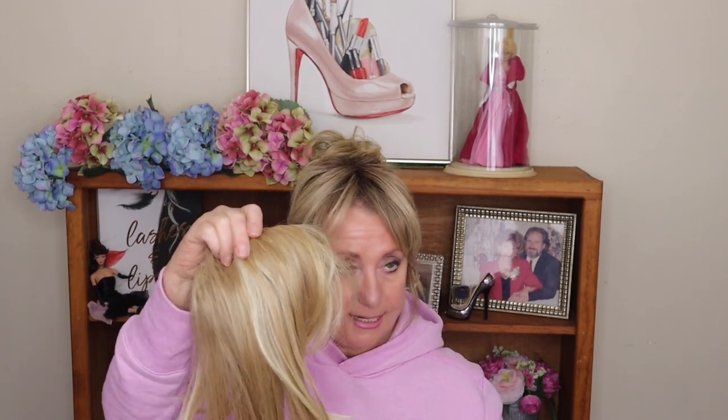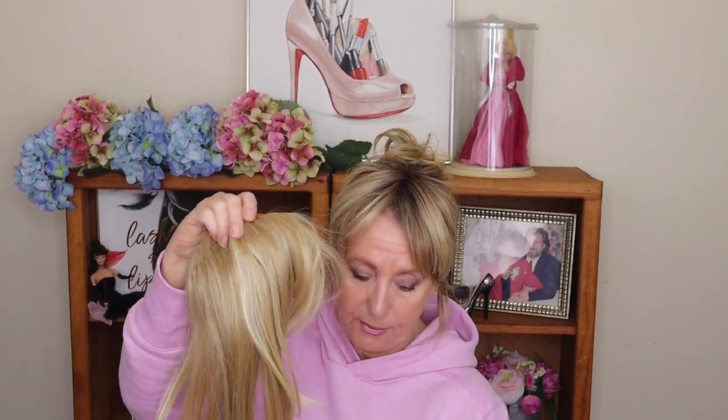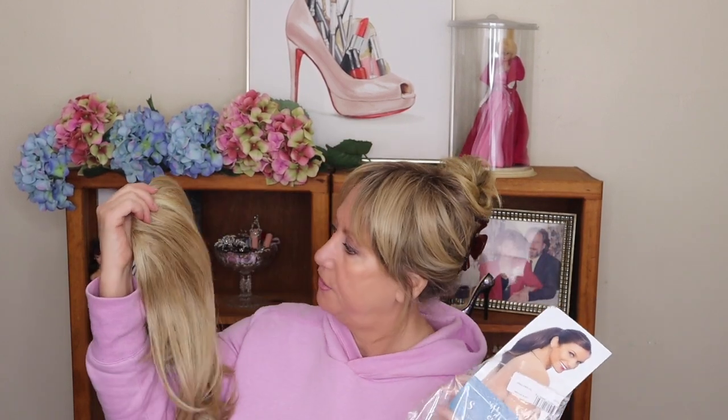So I got two ponies in a 13-inch and two in the 17-inch just to compare and show you. And I got them in two different colors.